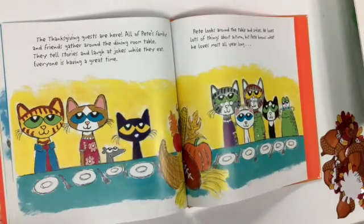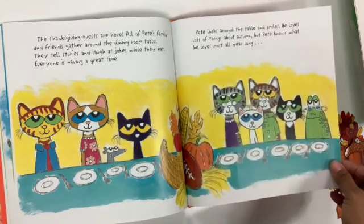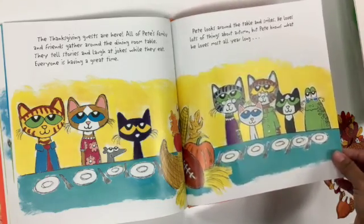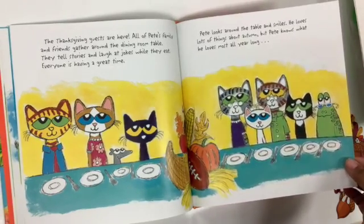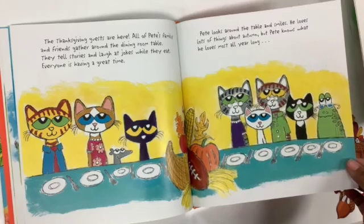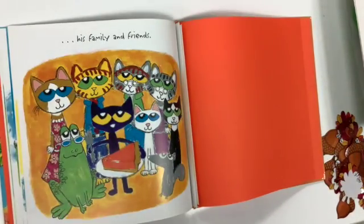All of Pete's family and friends gather around the dining room table. They tell stories and laugh at jokes while they eat. Everyone is having a great time. Pete looks around the table and smiles. He loves lots of things about autumn, but Pete knows what he loves most all year long. His family and friends. The end.